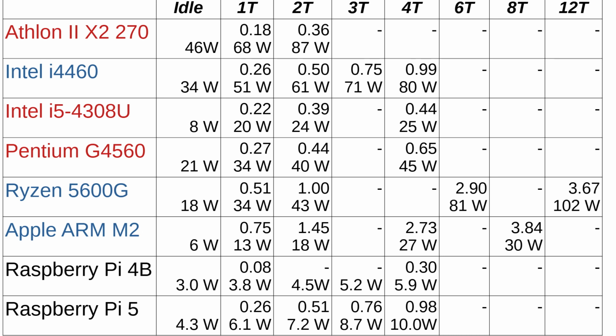Now it's your turn. Calculate if it makes sense to buy a new computer. Can you save money? Tell me your opinion in the comments.